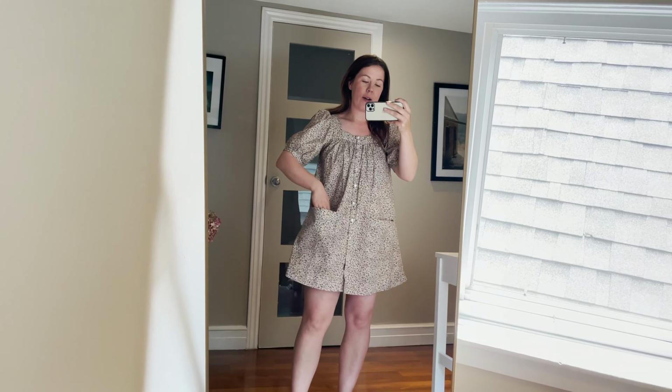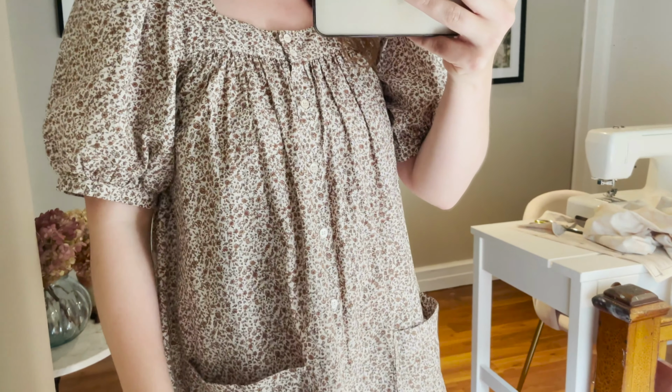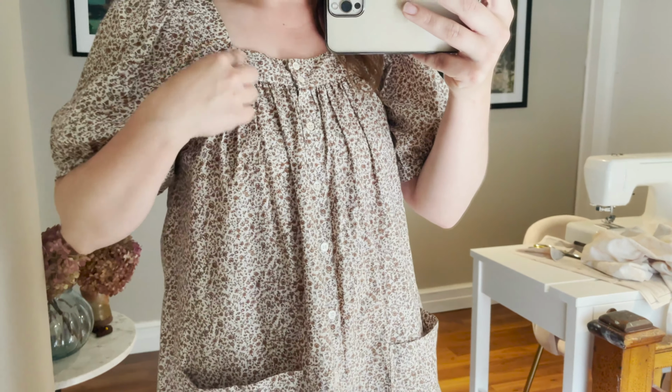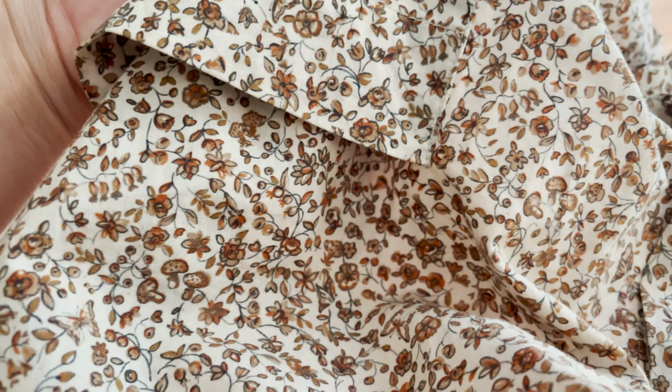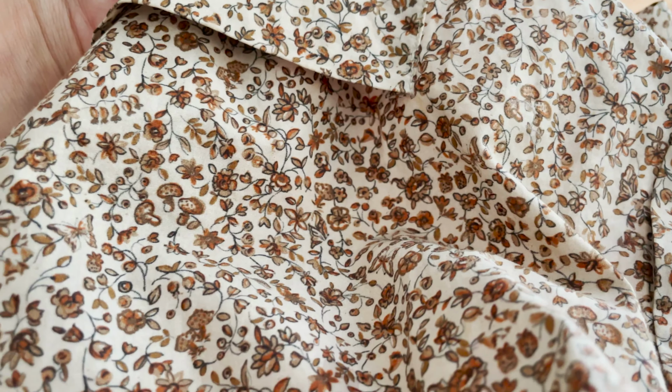So it is a hot, hot day out, and one of my favorite things to wear are just poplin dresses, and this one is from Doen. It is the Meadow Dress, and I just love it. They released this print last year. This one has mushrooms in it. It's really cute, very sweet print.